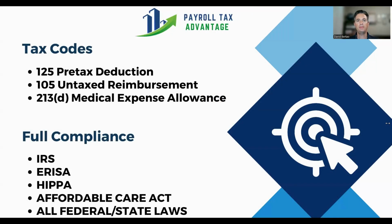What are the tax codes that make this possible? There's 3 different tax codes that make this all work. The first one is a pretty standard 125 pre-tax deduction. That is things like your medical insurance, which all get paid for with pre-tax dollars. But what really makes this special is this 105 untaxed reimbursement. That is kind of the secret sauce that makes this all work. And then when we apply the payroll tax savings to pay for the wellness benefits and supplemental insurance benefits, that is a 213(d) medical expense allowance.